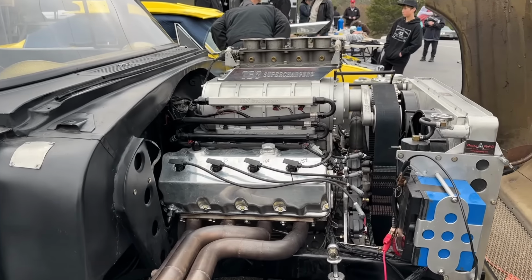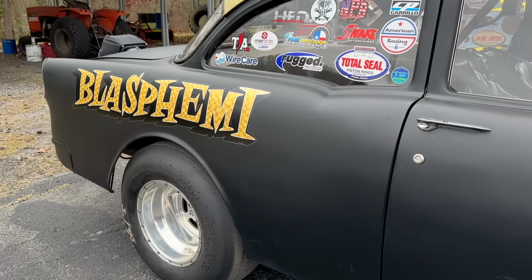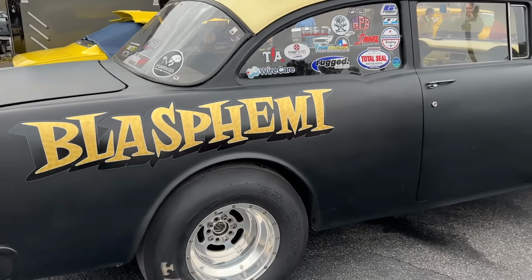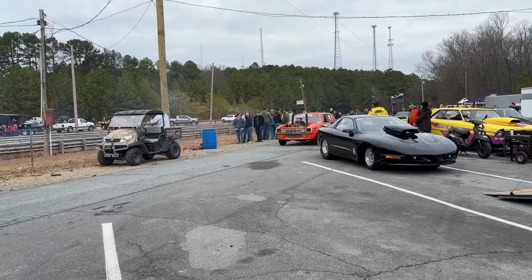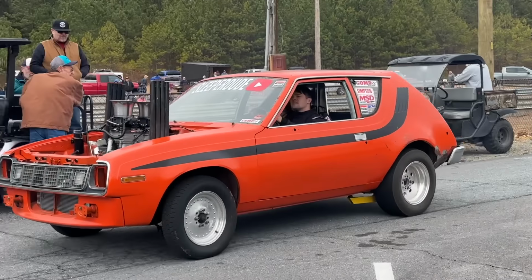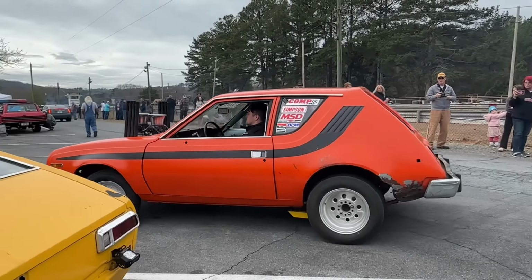But unfortunately, they didn't get to run or make any passes because there was a bad wreck down on the top end that damaged the guardrail, damaged the timing system. So I got to see a little bit of racing action. I got to see my buddy Josh race his Pinto and Gremlin. You'll see those passes here. And of course, you can watch his video that shows a lot of in-depth coverage about his experience there at the track. So definitely check that out as well.